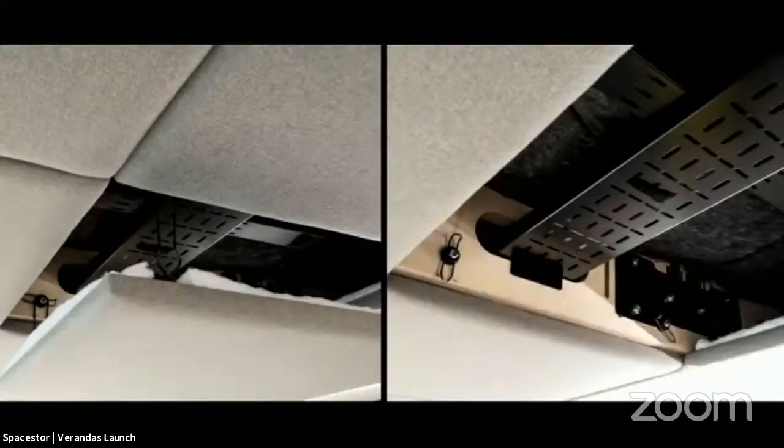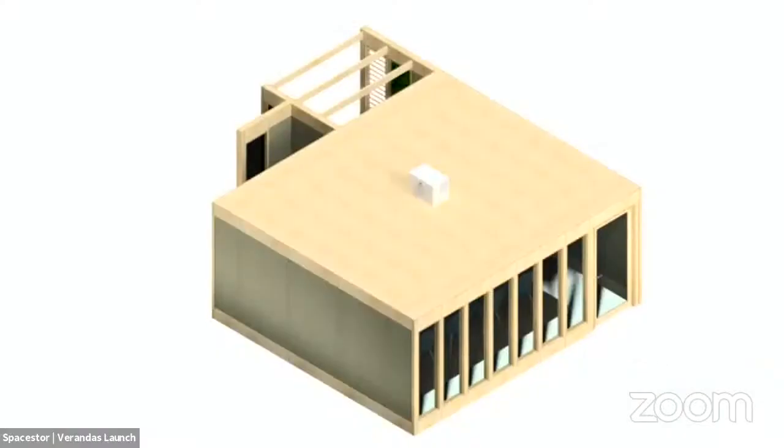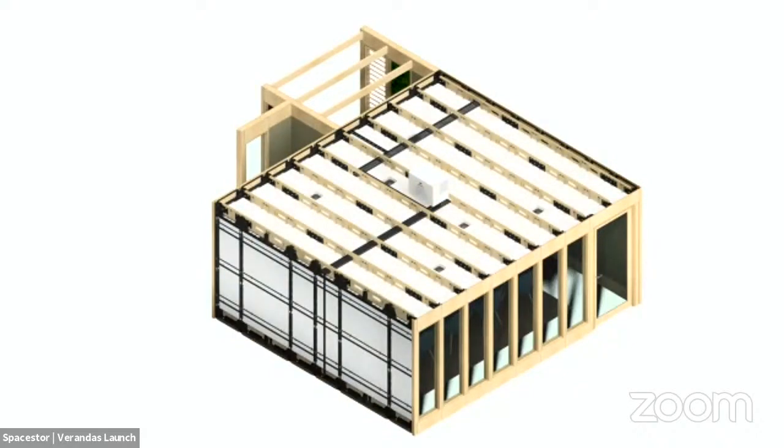So as we're looking above the ceiling here, you can see a number of things going on. So first of all, as I mentioned, we've got our unique cable route system, which gives us the ability to route power, data, and other accessories to anywhere within the pod using these predefined but very customizable cable channels.